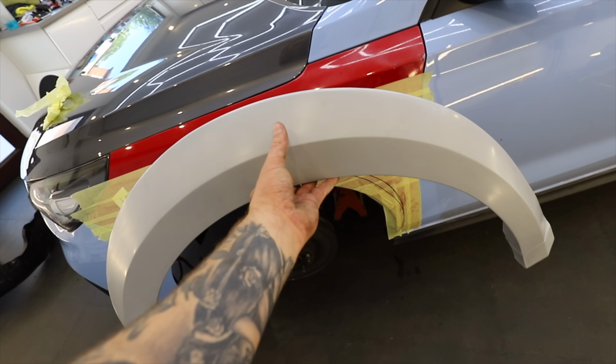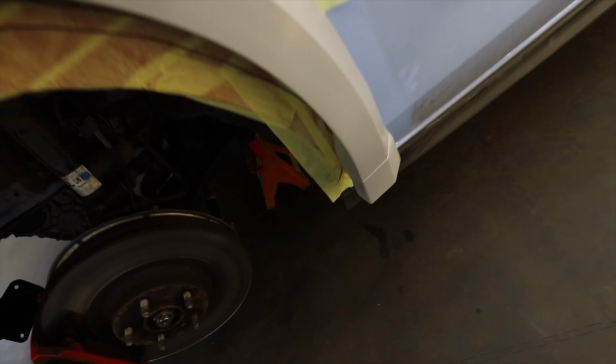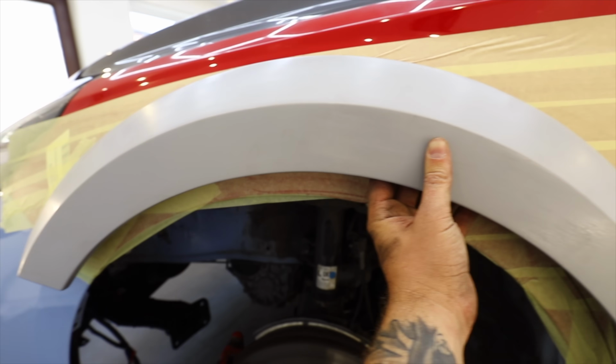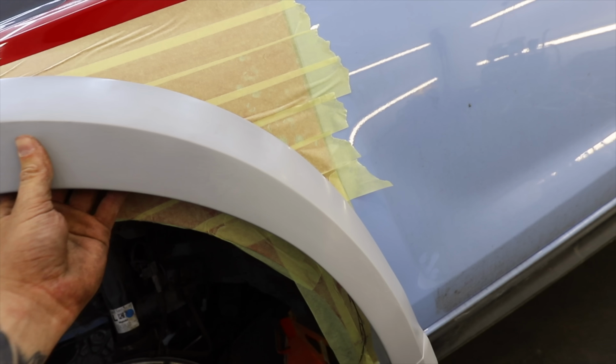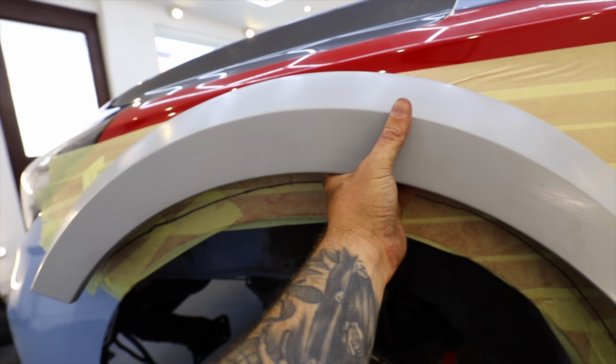So this is the first arch which I'm going to fit, and like I said, this is the passenger side front, so you can see roughly where this mounts, but the problem is until you cut the arch away you can't see exactly how it's going to go. So what I'm going to start by doing is cutting to this line here, the outer one, the bigger one out of the two, and that should hopefully then give me enough to at least gauge how much of the car I need to cut away.